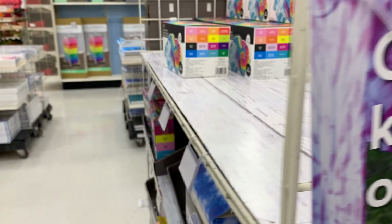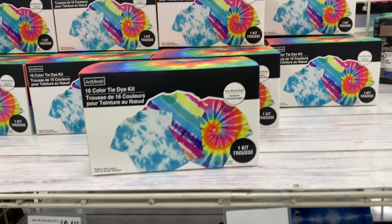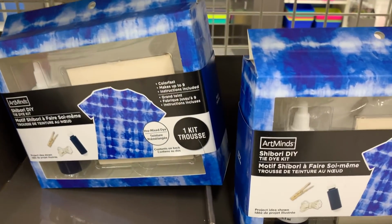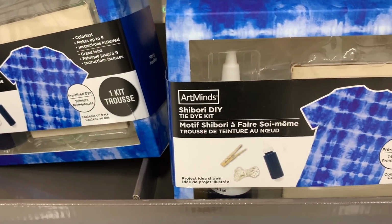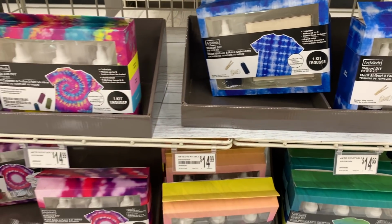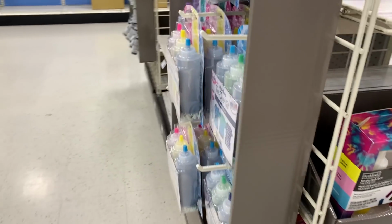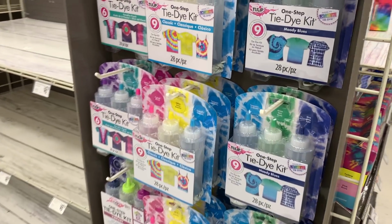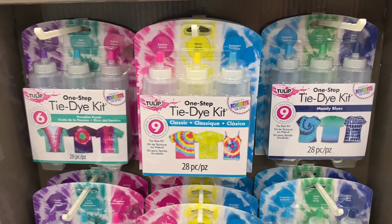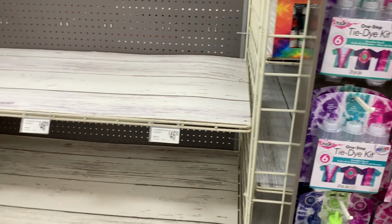Fun. And these look like more of the same kits that we saw at the back. This one here, we didn't see that one. Shibori. Very fun. Let's see what's around this side. Okay, so some more of the same kits that we saw at the back. Tulip. I think they're all the same colors. And more empty shelves.